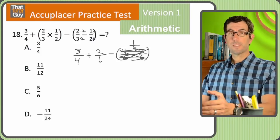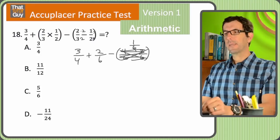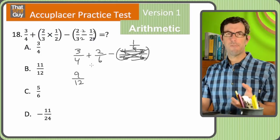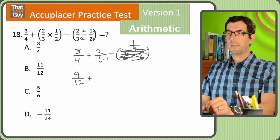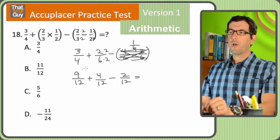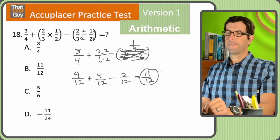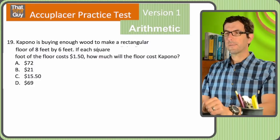All right, so once that parenthesis becomes 1/6, we're now down to addition and subtraction because there's no multiplication. Oh my goodness. So we have to convert everything to 12ths, I guess. So 3/4, multiply top and bottom by 3. So we get 9/12. If you're not sure how I did that, I'm sure I have a video about adding and subtracting fractions. And then 2/6, multiply top and bottom by 2, becomes 4/12. And then subtract 1/6, which is the same thing as 2/12. All right, so now we got all 12ths. We can just add and subtract the numerators. 9 plus 4 is 13, minus 2 is 11/12. And choice B. Unfortunately, there is no shortcut to fractions.